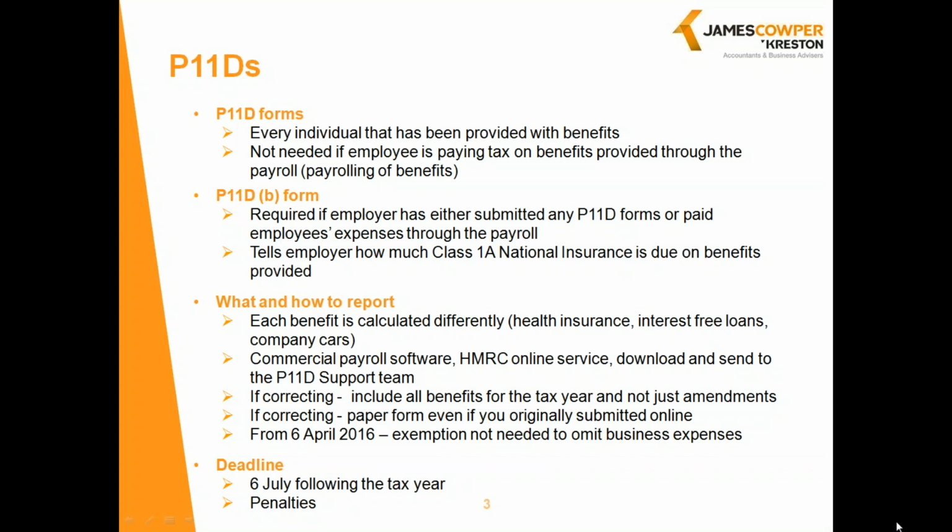It's important to note that the amount reported on the P11D for each benefit may be calculated differently. It won't necessarily be the amount it's cost you as an employer. It's therefore really important to seek professional advice or read the HMRC benefits manual carefully. There are various different ways of submitting the P11Ds to HMRC, and this can be through the use of commercial payroll software. It can be through online forms with HMRC, or alternatively, downloading the forms and sending them to the P11D support team at HMRC.